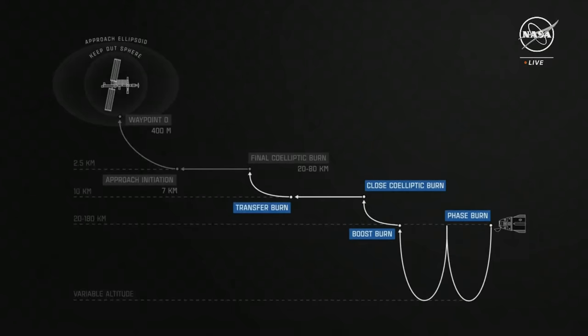From there, at 6:44 p.m. Pacific, we executed the fourth major maneuver known as the transfer burn. This is where we're raising Dragon's apogee, or highest point of its orbit, to just 2.5 kilometers lower than space station. Then we rounded everything out with a final co-elliptic burn at 7:31 p.m. Pacific to once again maintain a constant orbit lower than the space station, this time just 2.5 kilometers below. This was a shorter burn, lasting just over 30 seconds.